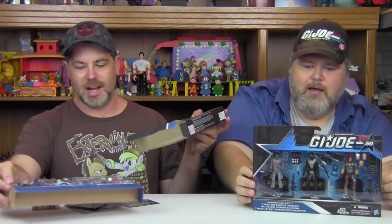And then Dave's package over here has Zartan, Master of Disguise, Torpedo, the original Navy SEAL, and Hit and Run, a new Hit and Run. This is the third or fourth Hit and Run we've gotten. Hasbro loves them some Hit and Run. Apparently they do now. But what's unique about him is his kind of gray color scheme. We'll talk about him in a minute.